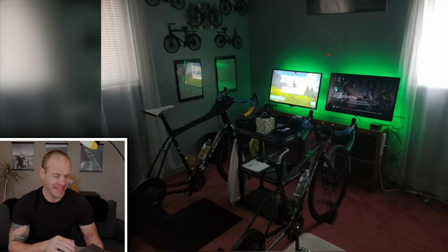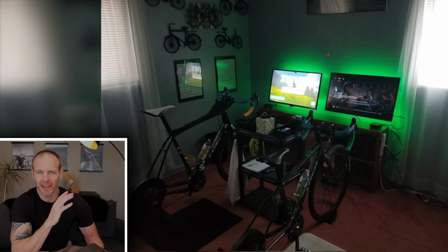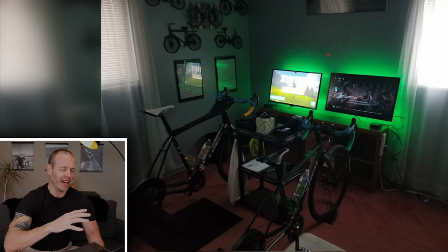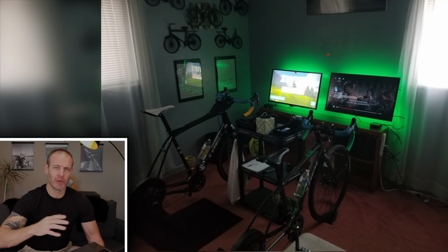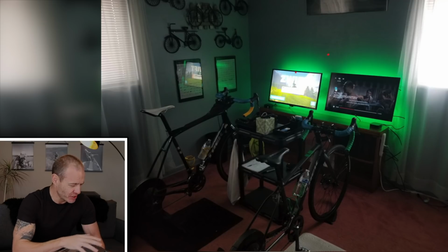Our first his and hers from Ohio, I think, yeah, Ohio. I love the idea of two bikes. If I had lots of money and lots of space, I'd have a row of Kicker bikes and the whole family could ride at once, which would never happen. It would be a disgusting waste of money, but the idea sounds amazing. So two bikes for both of them.